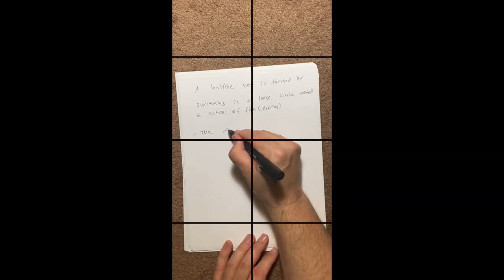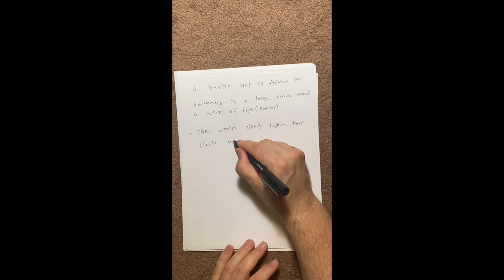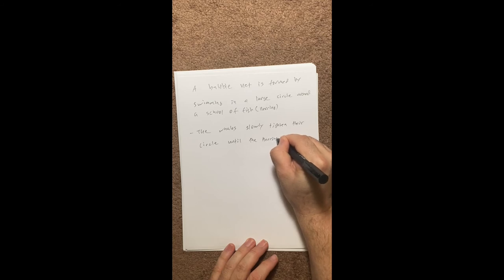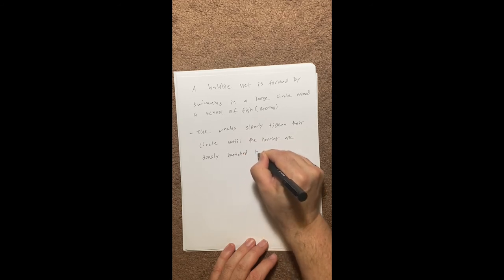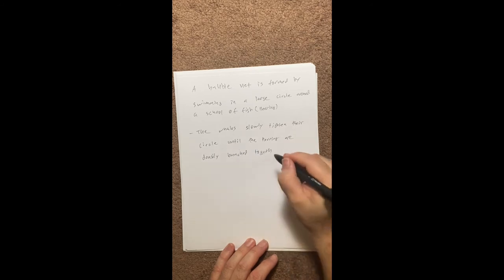The whales slowly tighten their circle until the herring are densely bunched together. I'm guessing that's not how you spell densely. I don't know. So maybe they're going from a 30-foot circle to like a 15 or a 12-foot circle in diameter.